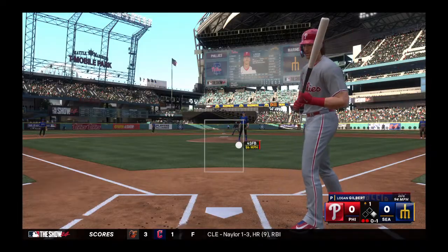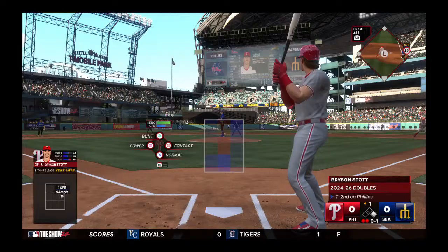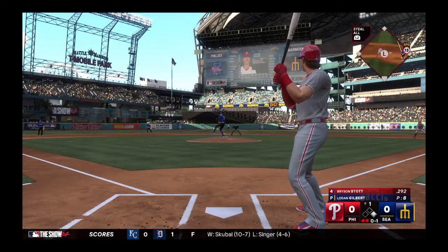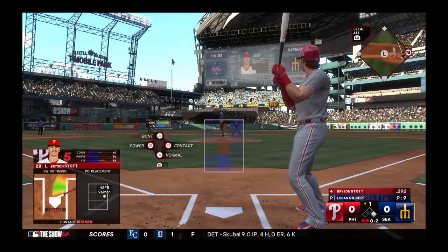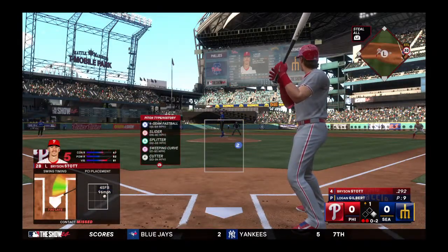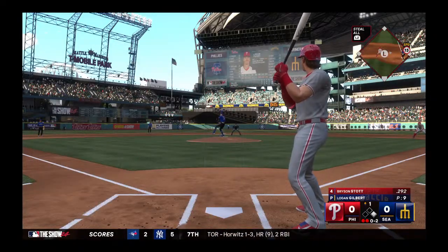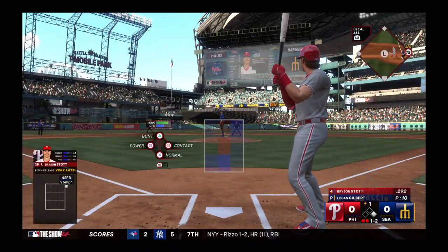Right through there for a strike. Swing and a miss, and that's strike two. He's looking pretty sharp to start the ball game. He's got that good fastball working early. And ball one. It's a good take.